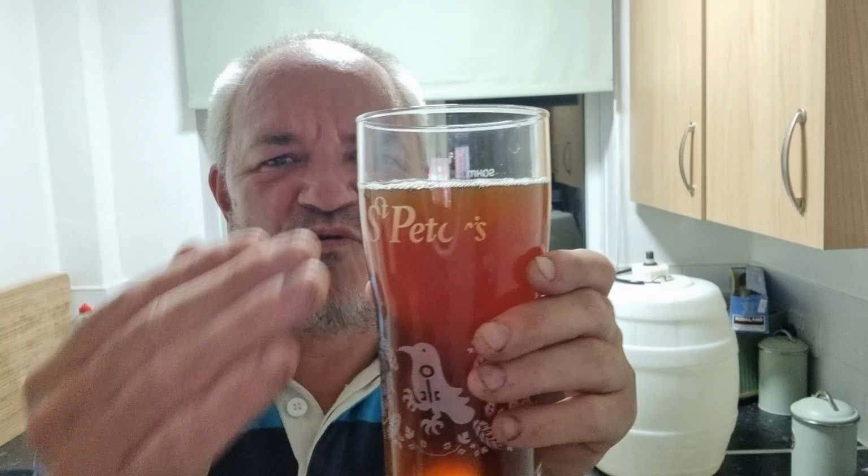So here we are, 4.3%. So it's going to clear. It's going to have a bit more of a head on it. A nice creamy nose. There's a bit of spice on there. I can't remember for the life of me what I'm supposed to be getting, which is a good thing because then I only get what I get. Oh, 4.3. Let's dive in.